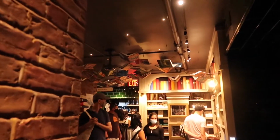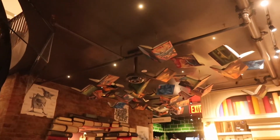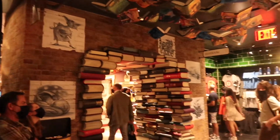Original chapter art, that's my favorite section. And the books on the ceilings are awesome too. Oh yeah. For me, that's the absolute best. I want to do that in my house. This is really cool. The original chapter art, to me that is the best. I want those framed and on my wall. Yeah. They are really cool.